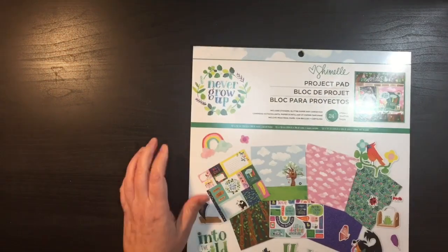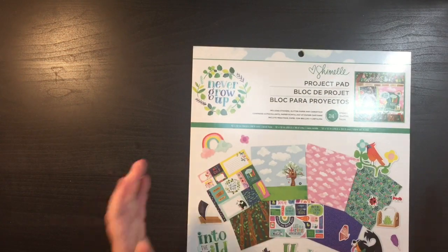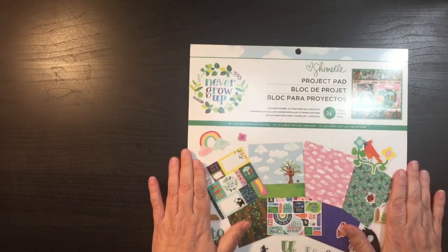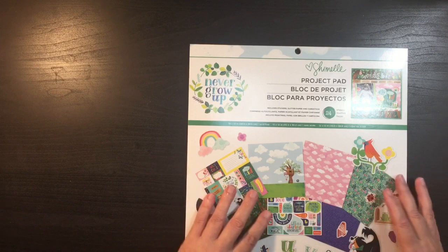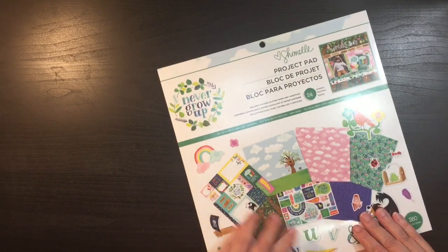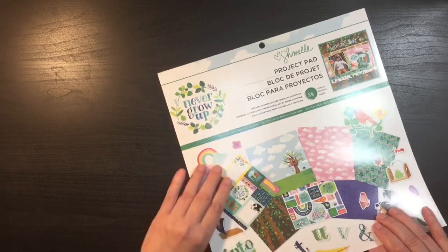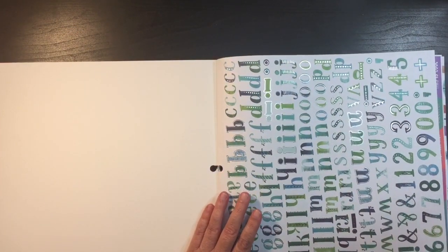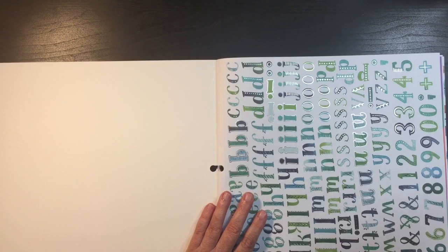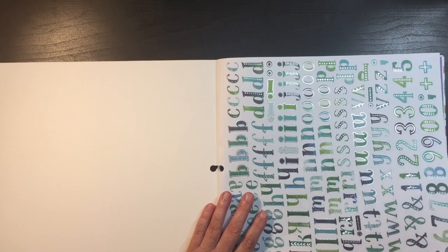This is one that I probably would not have gotten if I had seen it up close. I love Chamel. I'm sad that she's not going to be part of American Crafts anymore. And I didn't have the Never Grow Up, but I was hoping there would be more paper in the collection than there was. So I'm still happy with it and I'll still use it and I can use it for my grandsons, but I was hoping there would be more usable paper.